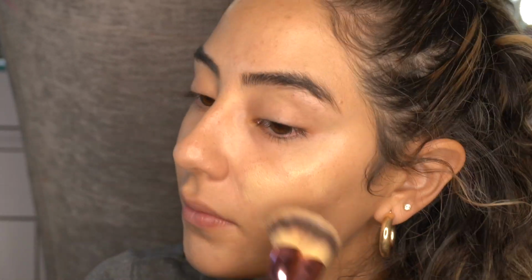So this foundation is pretty matte. It is the foundation I'm using on my skin right now. It just looks glowy just because I put on some highlighter and I did use the Givenchy Prisme Libre loose setting powder on my face. But this foundation will not leave your face until you take it off. This is such a beautiful foundation.